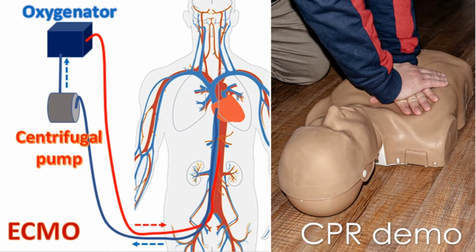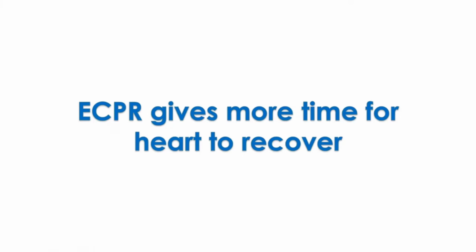Extracorporeal CPR, ECPR, means supporting the heart and lung function using a machine. Extracorporeal means outside the body, that is, heart and lung function is given to an outside machine kept near the victim till the victim's own heart and lung function recovers fully with treatment. If the cardiac arrest was due to a heart attack, removal of the block in the blood vessel might help recovery of heart function soon.